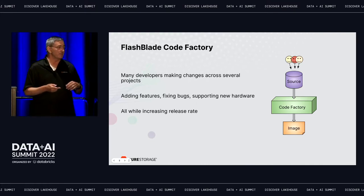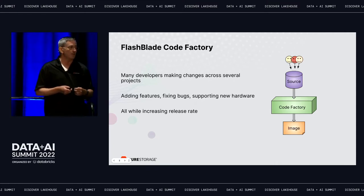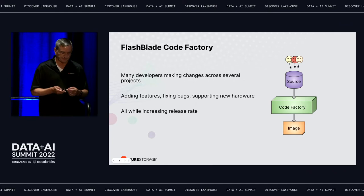When it's all done, if something's been verified, there's an image that's published, and that image would be used to upgrade one of these platforms on the fly.